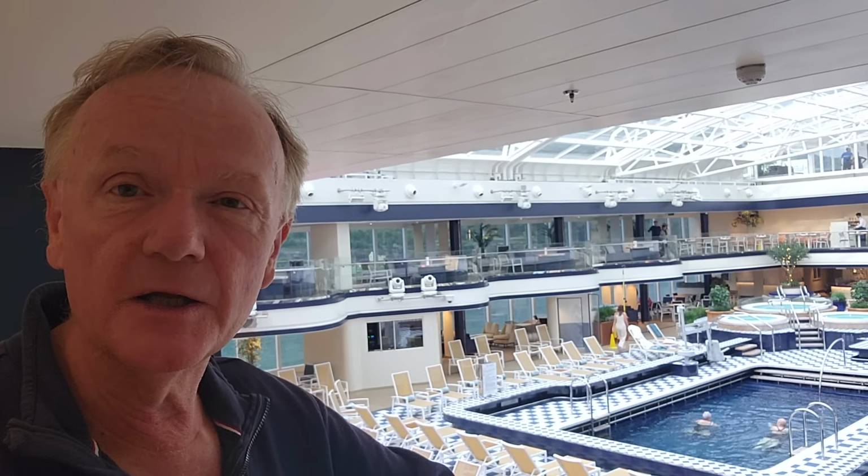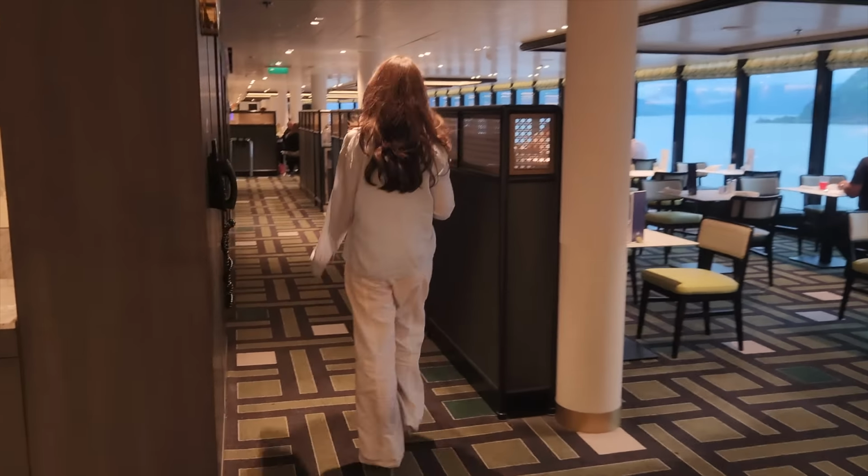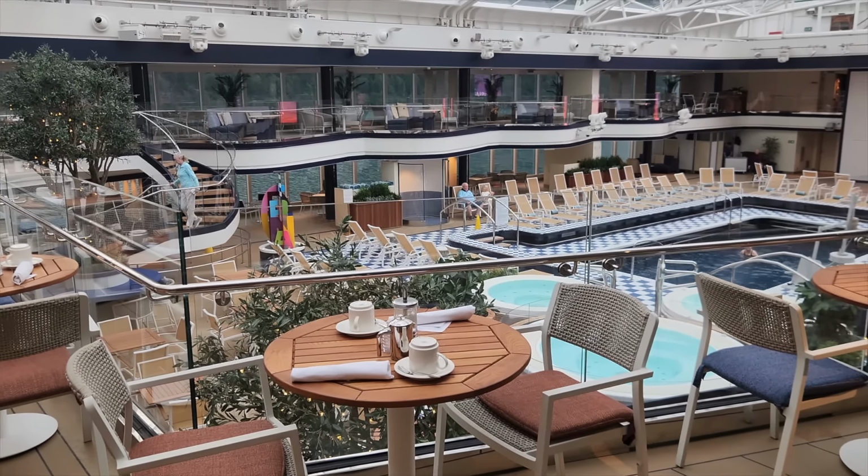Right, well, we've watched the fjords drift by for a bit. Starting to get a bit peckish. Time for breakfast. Now, where should we go? We could go to the buffet, or we could go to the main dining room. But we thought we'd try out here, Deck 10, the Wellness Cafe.